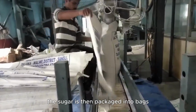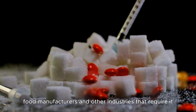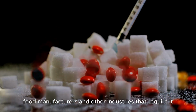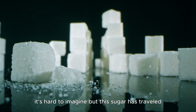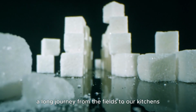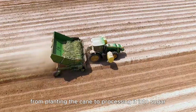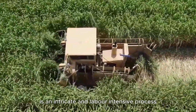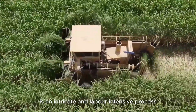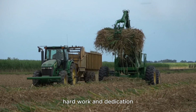The sugar is then packaged into bags and sent off to grocery stores, food manufacturers, and other industries that require it. It's hard to imagine, but this sugar has traveled a long journey from the fields to our kitchens. From planting the cane to processing it into sugar, the journey of sugarcane in the US is an intricate and labor-intensive process that involves a lot of technology, hard work, and dedication.